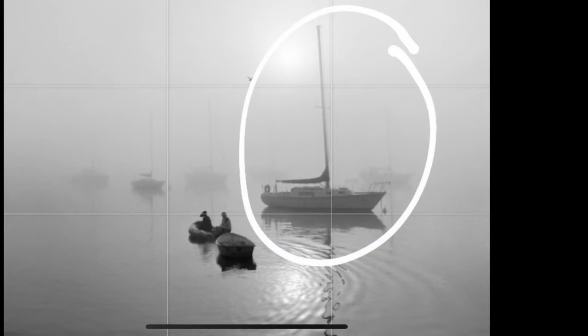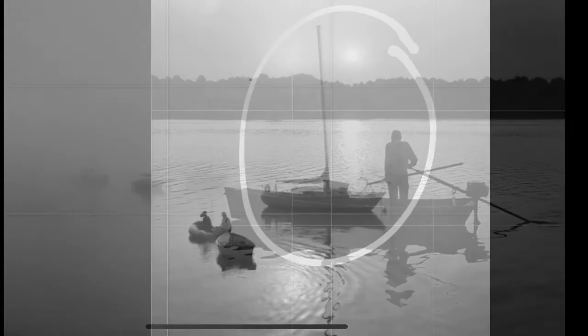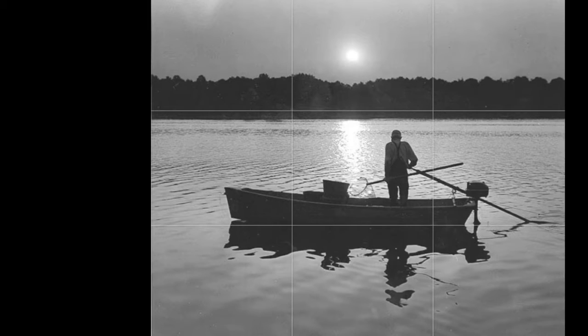Composition is the way things are placed in a work of art, and for this example, we're talking about photography. The most interesting places for things to be placed are along those lines, not in the middle. So you can see how Marion Warren placed the sailboat on the right-hand side, not in the middle of the photograph, to make this photograph seem more interesting. Then you can see a lot of those boats in the background too.